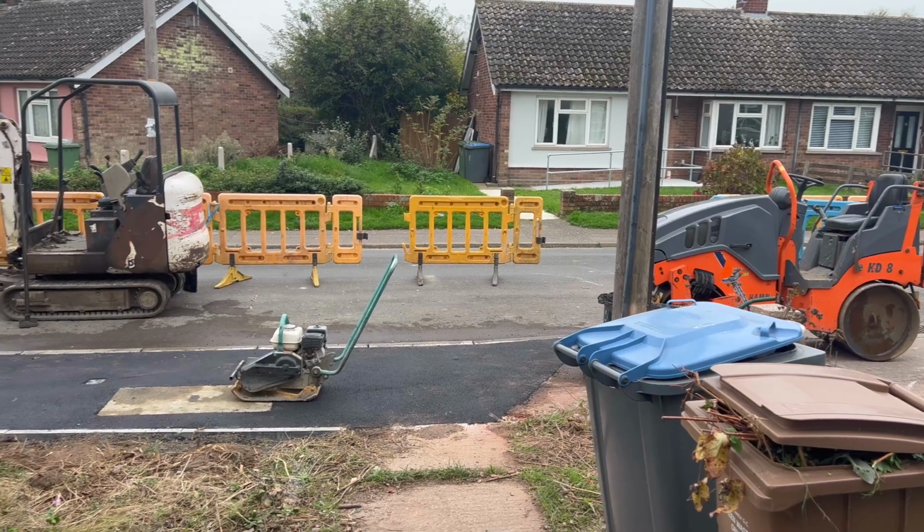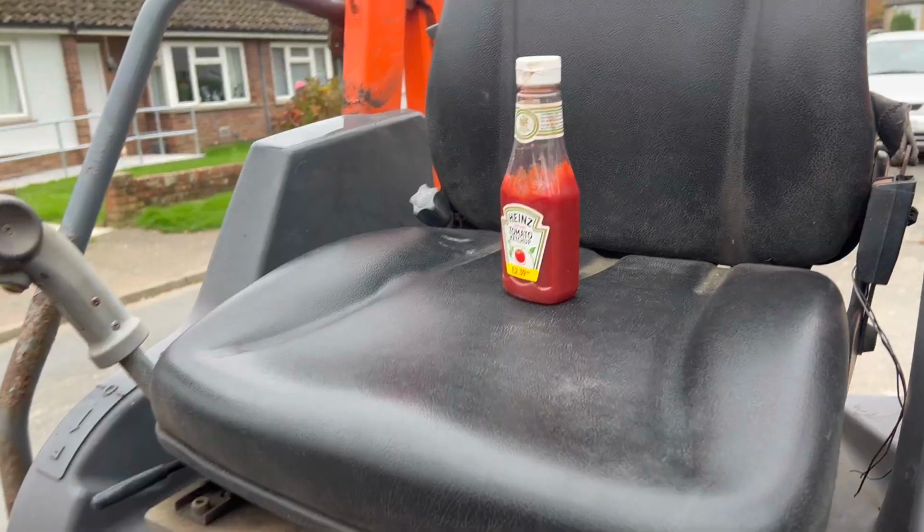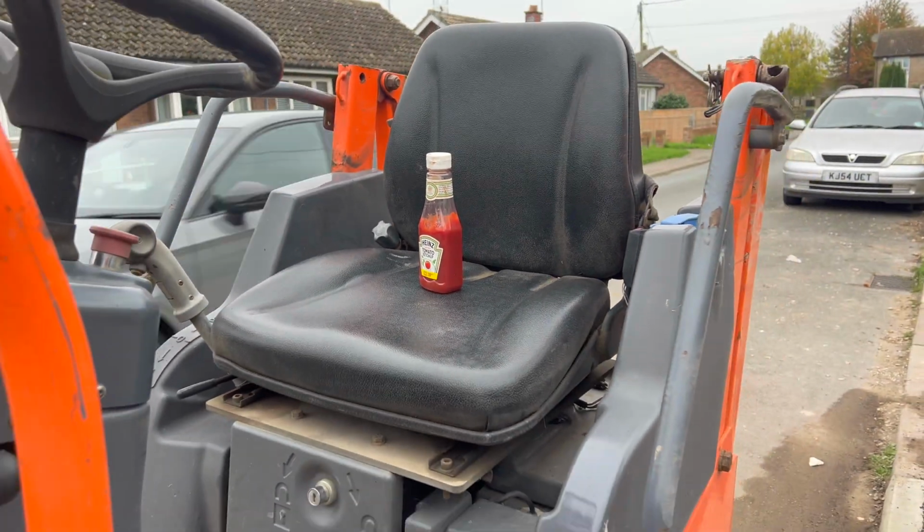This is day 2 and the guys have finished. It's looking amazing. Now all I need is a driveway to match it. Not quite sure where the boys left that one there. I assume they forgot it.